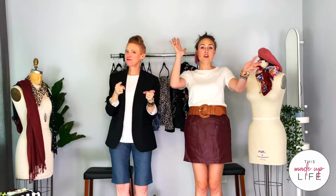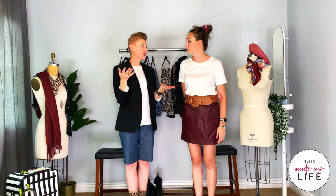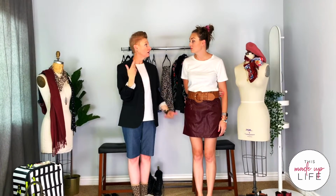Okay, today we're talking about the white t-shirt. And it's fall. We're super excited about fall. We're ready to take on fall with a white t-shirt. It's one of those basic building blocks. So we wanted to show you several different ways to wear a white tee.